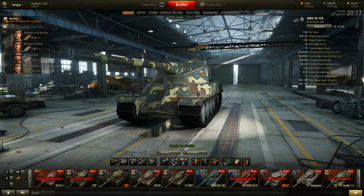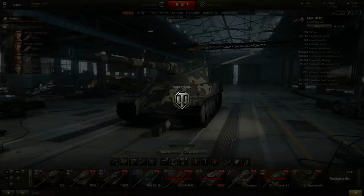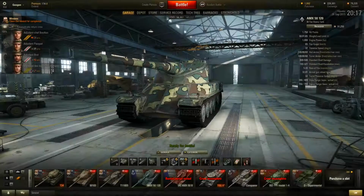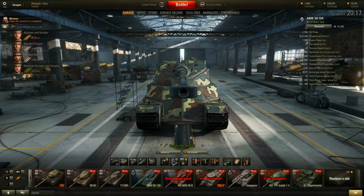The vehicle also weighs 60 tons, which is less than that of its other Tier 9 brethren, other than, I believe, the WZ111. The WZ111 is a heavy tank, but it has a weight of 45 tons. So the AMX 5120 is bigger and weighs more. However, it does have an excellent engine of 1000 horsepower and a top speed, therefore, of 65 kilometers per hour.